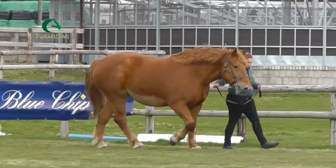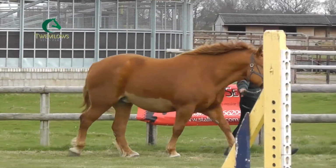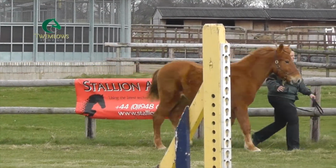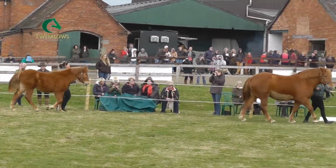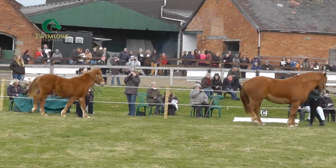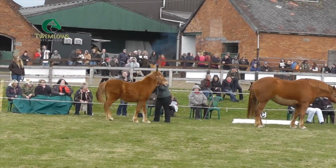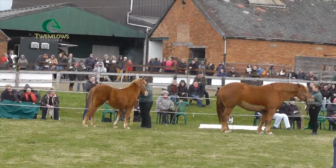You may be wondering why Amethyst has had her tummy clipped. Well, because we have such veterinary expertise here, we're very fortunate to be able to do that little bit extra. She has had a scan from the outside to ensure that her foal, due on the 1st of July, is lying in the correct position.